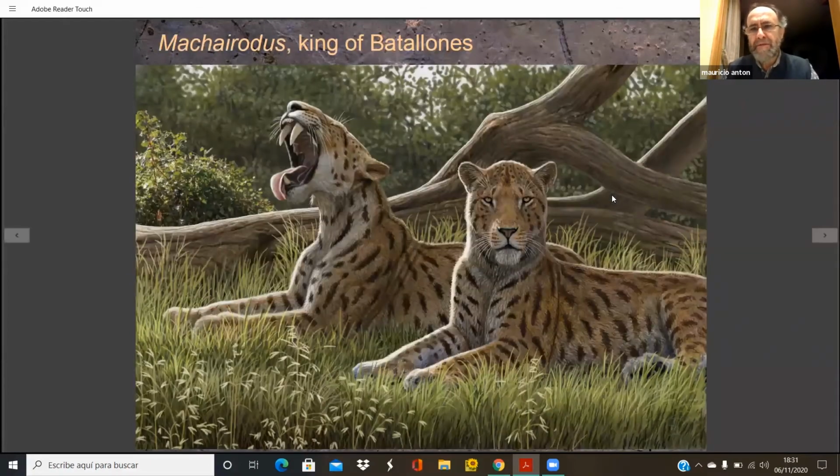And then Machairodus was the king of Batallones. It was the dominant large carnivore there. And as you can see in this reconstruction, which is based on all that wealth of anatomical information from Batallones, it was very cat-like, because it still retained many aspects of the generalized cat anatomy from its ancestors. So it hadn't gone too far down the road of saber-tooth specialization.